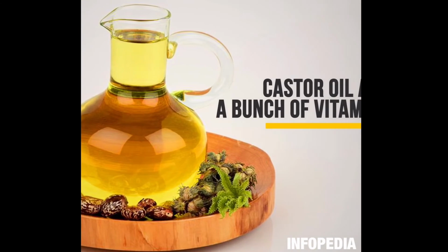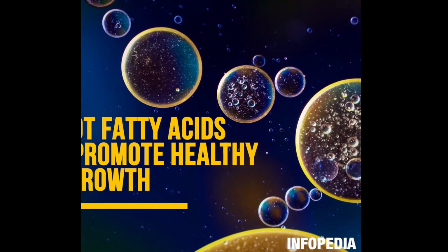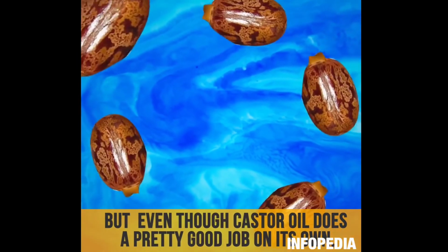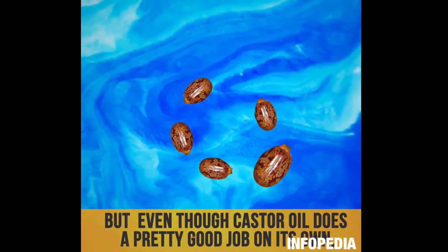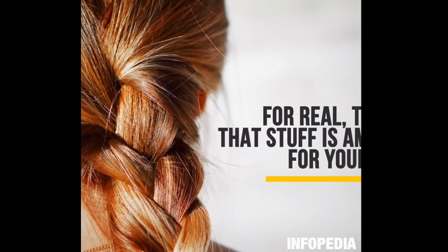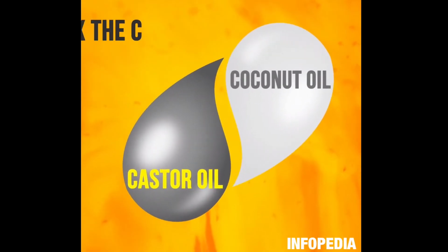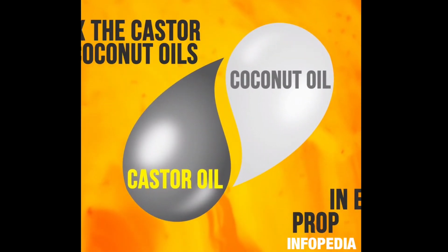Castor oil also has a bunch of vitamin E in it. Plus, it's got fatty acids that promote healthy hair growth. But even though castor oil does a pretty good job on its own, I learned that it's better to mix it with coconut oil. For real though, that stuff is amazing for your hair. What you have to do is mix the castor oil and coconut oils in equal proportions.